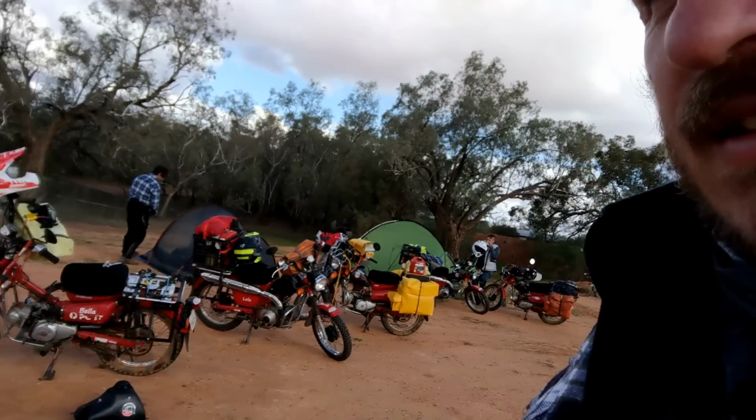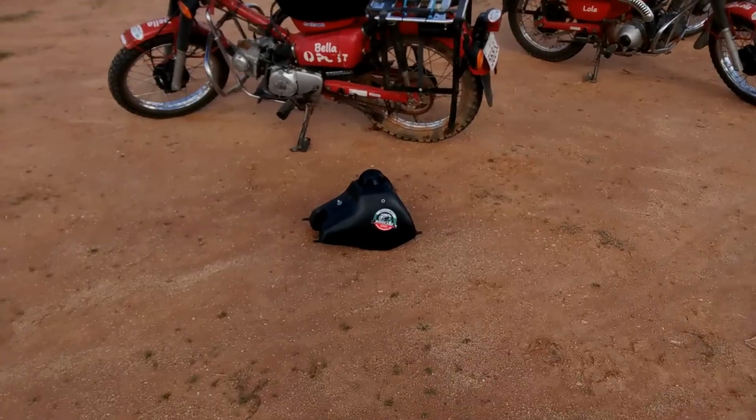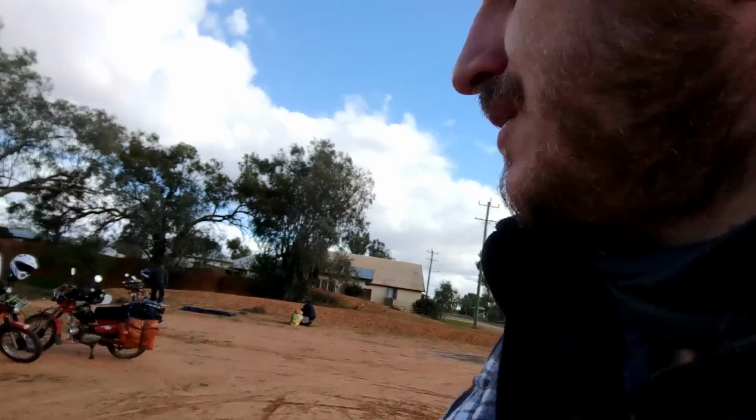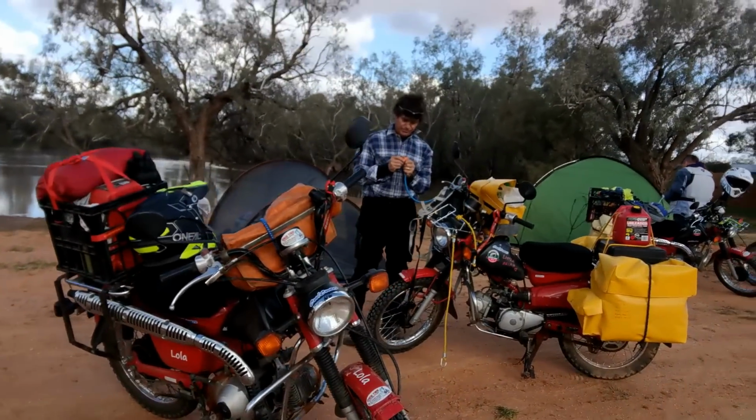We've also got a problem with one of the petrol tanks leaking. I think the rider, who shall remain nameless, had a little tumble and it's probably just stressed one of the moulding points. So we've got that to fix. Got some red dirt on the engine. But we are doing alright.